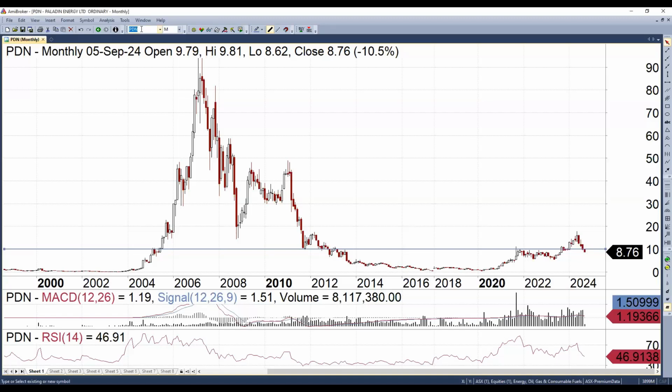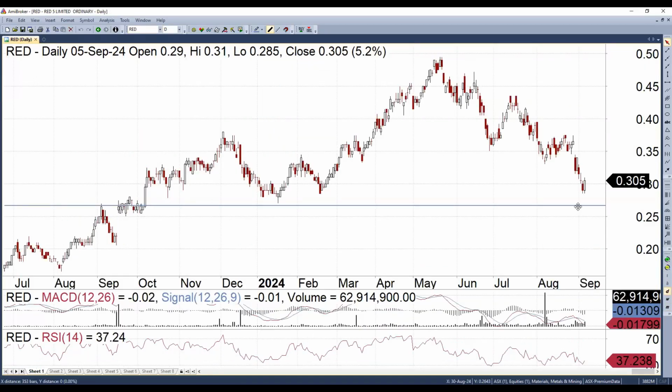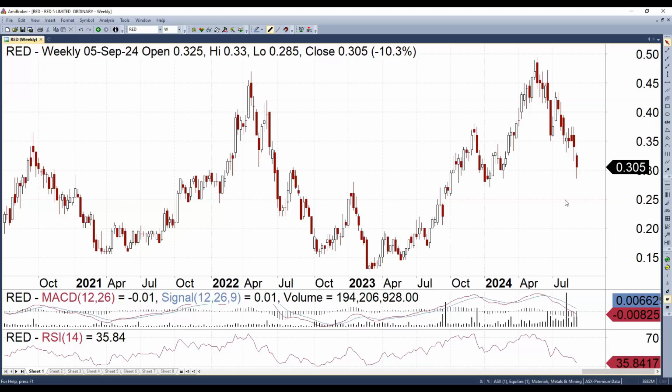Let's have a look. The next one I have is Red. So we've got the daily chart, obviously it's pulling back, potential support level here. I'm just moving to the weekly. Usually it's better to start off looking at the weekly. Yeah, again, we've got an area of possible support. It's sort of bounced off the lows, but again, maybe one to keep an eye on. No clear buy signal, in my opinion, just yet.